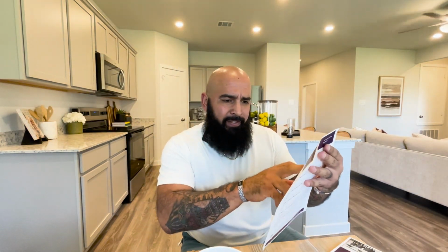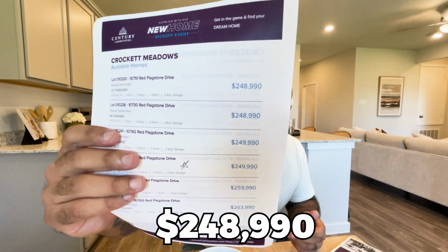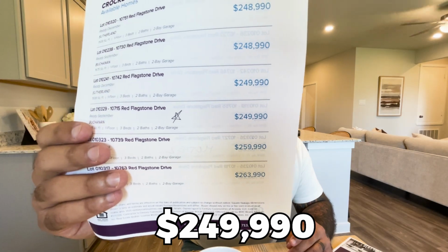And then on the back here, let's see, they got another one for $248, $249 basically. And then one more at $249,990. So aside from that one that's $215 right there that they're just trying to move because it's already done, this floor plan we just walked is $240 to $250.